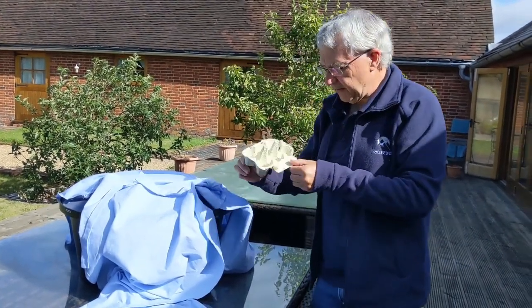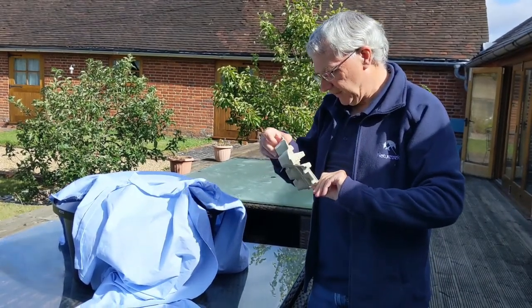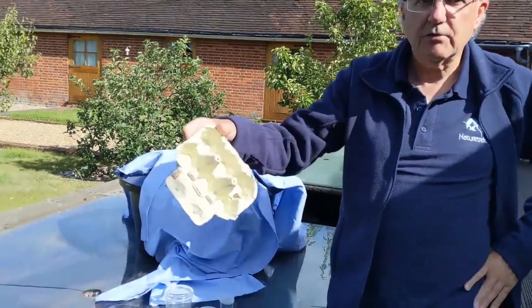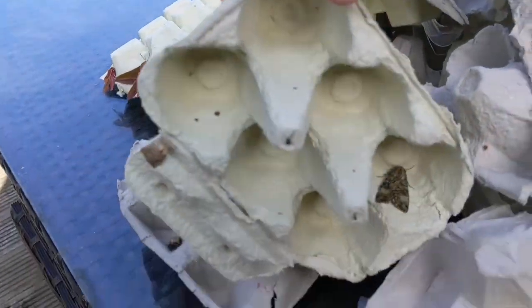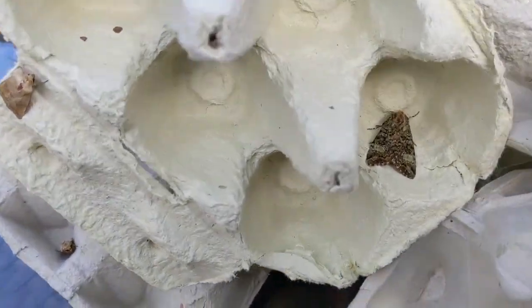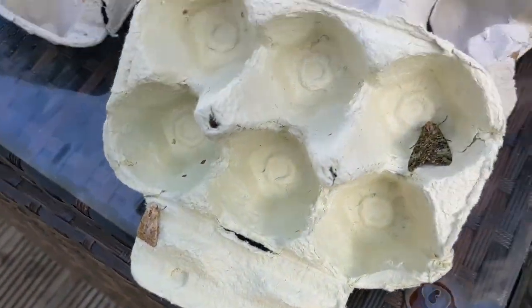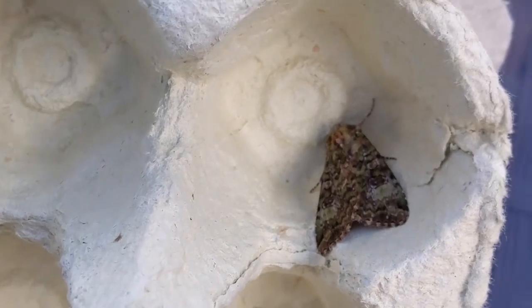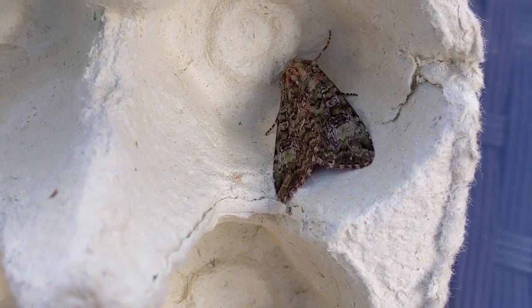Okay, carrying on then. And here we have another quite nice one. This is called a green arches. Can you see that? If we just pop it down. Oh, I can't get it to stand up. Is that okay? So it's quite a nice one. Green arches. It's a noctuid, quite a large noctuid.